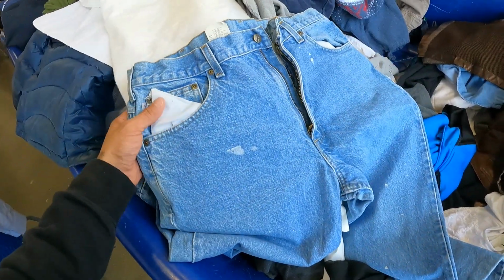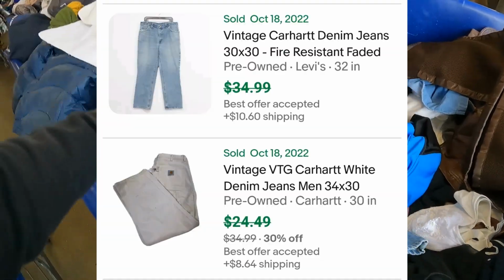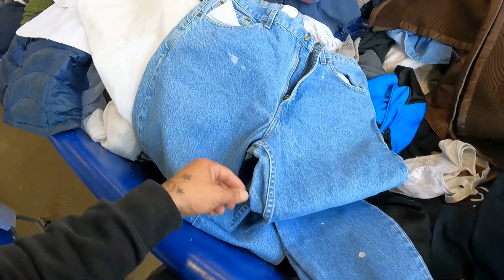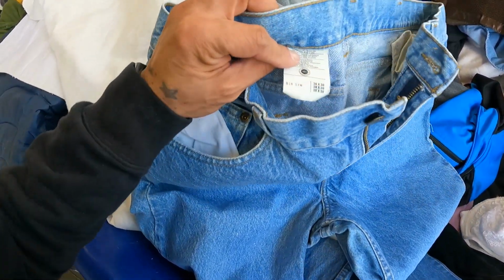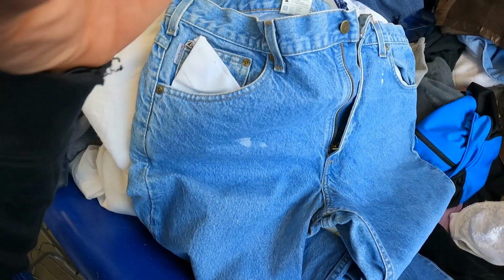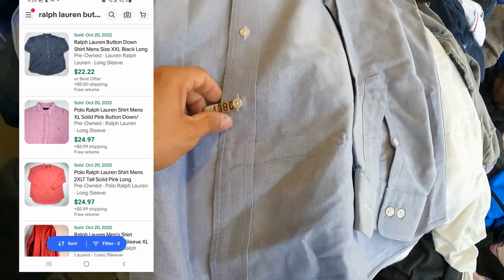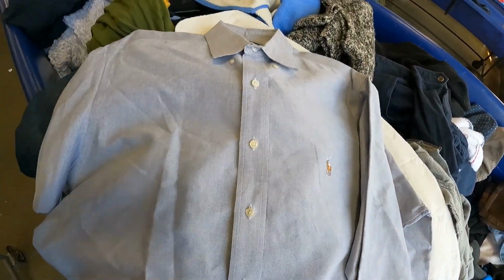I got these vintage Carhartt pants. The only reason why I could see that someone left these behind is probably because of the paint. But you guys know that don't scare me on this channel. So we're gonna get these, definitely gonna list these. Pretty pleased to find those. Super crispy Ralph Lauren shirt with the cleaner tag on it. Definitely getting that, guys. These sell like hotcakes for me.